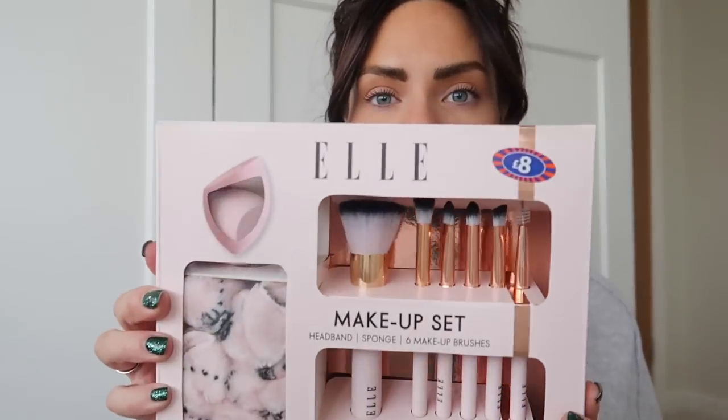I show you all the time whenever I go in store, but today I've got a few to share with you. So if you've got a teen to buy for, this would be really good. This is a little makeup set. You've got a headband in here, a sponge, and 6 makeup brushes, which is so nice, and it's only £8. So this would be great for a secret Santa, for someone that loves makeup.